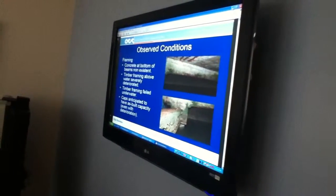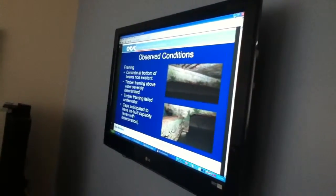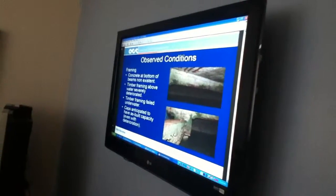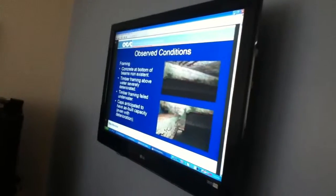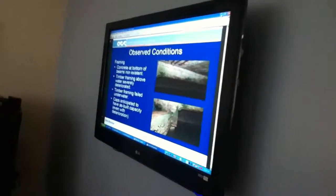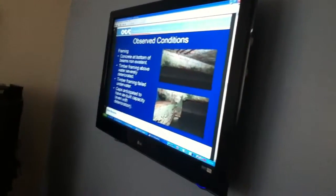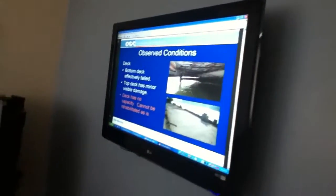Isn't that stuff considered sacrificial anyway, eventually? The timber? Yeah. Not necessarily sacrificial, but it certainly has a much smaller service life than the other elements. Next slide. The structural analysis revealed that overall the framing wasn't really governing the load carrying capacity. Okay. Now if we move to the next slide, please.